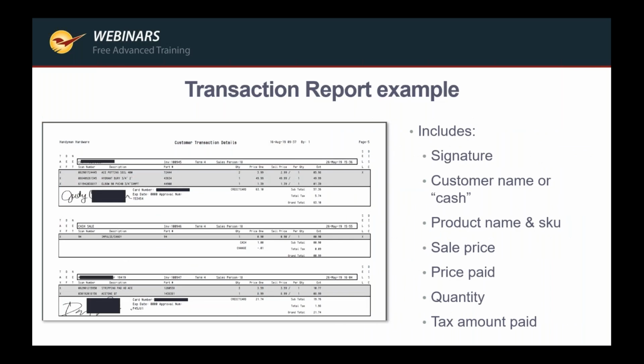We all know kind of what one looks like. It's actually what the transaction details that we send out with statements look identical to this as well. So if you're doing transaction details with statements, this is exactly what your customers will see. But anything that was on the regular receipt that was printed, just in a little bit different of a format. So signatures, quantity, tax paid, all the relevant information.